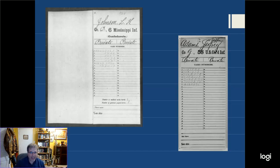And this is what the first card in a service record looks like. And you notice they look almost identical. The one on the left is Confederate, the one on the right is Federal. And since they were both put out by the federal government, they look almost identical. But the information it gives, up at the top, it's going to give the name of the soldier, the company and regiment they served in, whether it was Union or Confederate, and the first rank listed is the rank that the soldier held when they went into service, and the second is the rank they held when they left the service. And you see that, again, with Federal is almost the same: name, company, regiment, rank in, rank out.